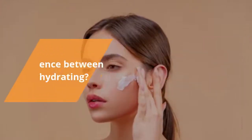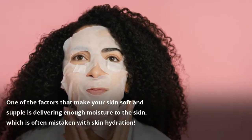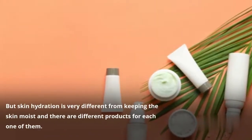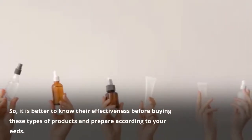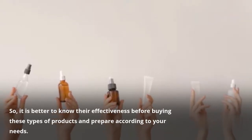What is the difference between moisturizing and hydrating? One of the factors that make your skin soft and supple is delivering enough moisture to the skin, which is often mistaken with skin hydration. But skin hydration is very different from keeping the skin moist, and there are different products for each one of them. So, it is better to know their effectiveness before buying these types of products and prepare according to your needs.